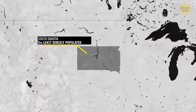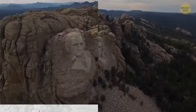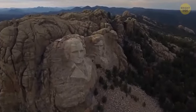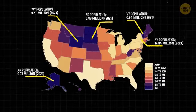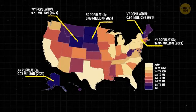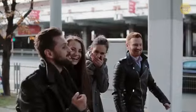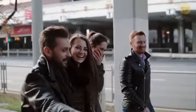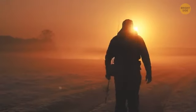When you think of South Dakota, the first thing that comes to mind is Mount Rushmore, and that is basically it. The state has a population of a little under 1 million and is practically empty. It has harsh weather and it's pretty far from everything. But the people of South Dakota are super friendly. If you go there, you'll feel welcome. Also, as with many other states, the beauty of nature might surprise you.